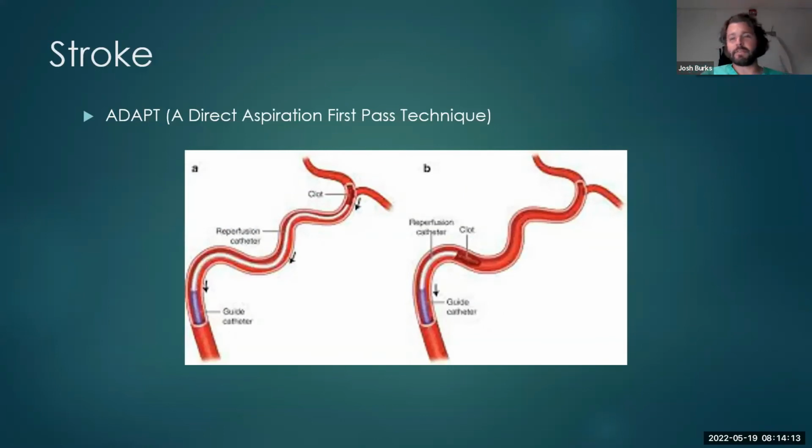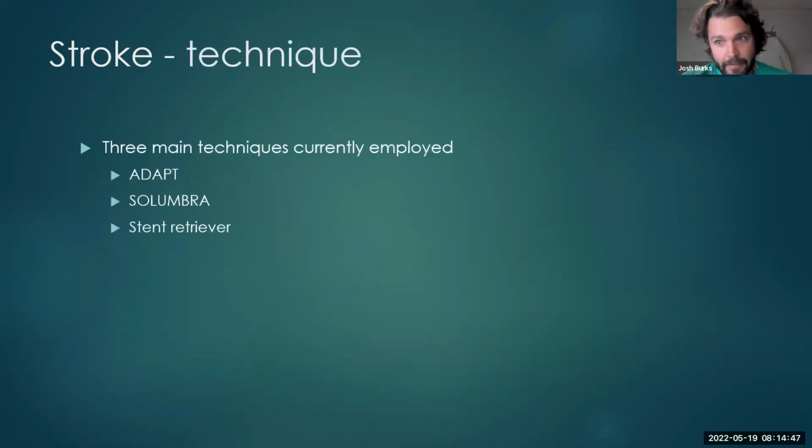There's two techniques that we mainly use, or I guess there's three really that we use to get clots out. One of them is called ADAPT, and that basically just means that you're driving the aspiration catheter up to the face of the clot, connecting it to a vacuum. You let it sit for a couple of minutes under the vacuum suction, and then pull it out and hope that the clot comes with it. So that's ADAPT.